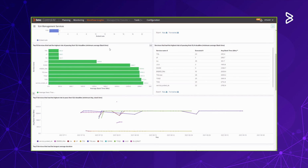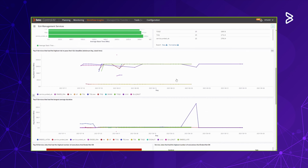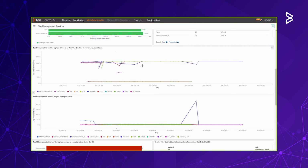Over here, I can see which are the top 10 services that had the highest risk of passing their SLA deadline, meaning they have the minimum average slack time. So slack time in SLA management is the time between the SLA service completion and the business SLA. If the SLA service completes at 3 o'clock and the business SLA is 3:20, the slack is 20 minutes. So the SLA services that had the minimum average slack time are the ones most at risk of passing their SLA deadline. You want to look at those services to make sure they are not impacting the business. And over here, you can see those services' slack time trend.